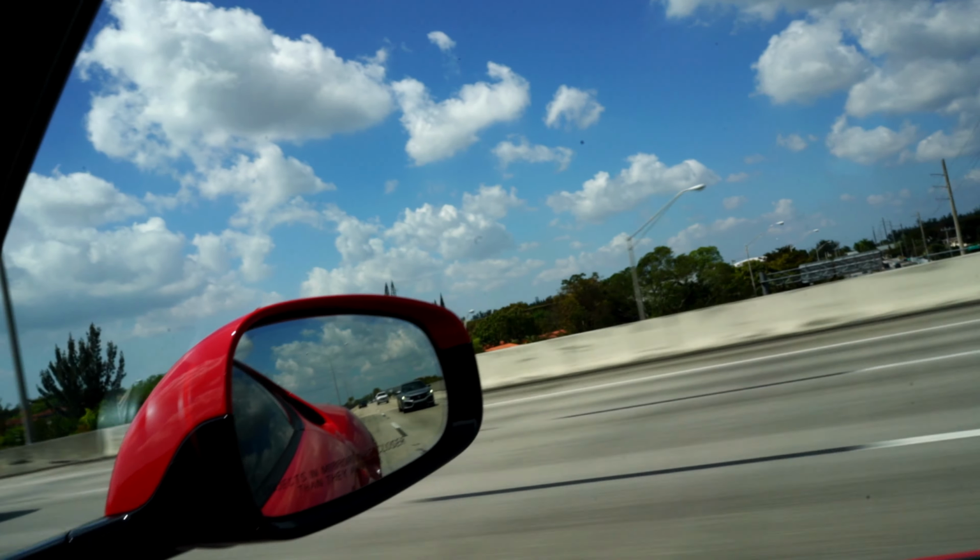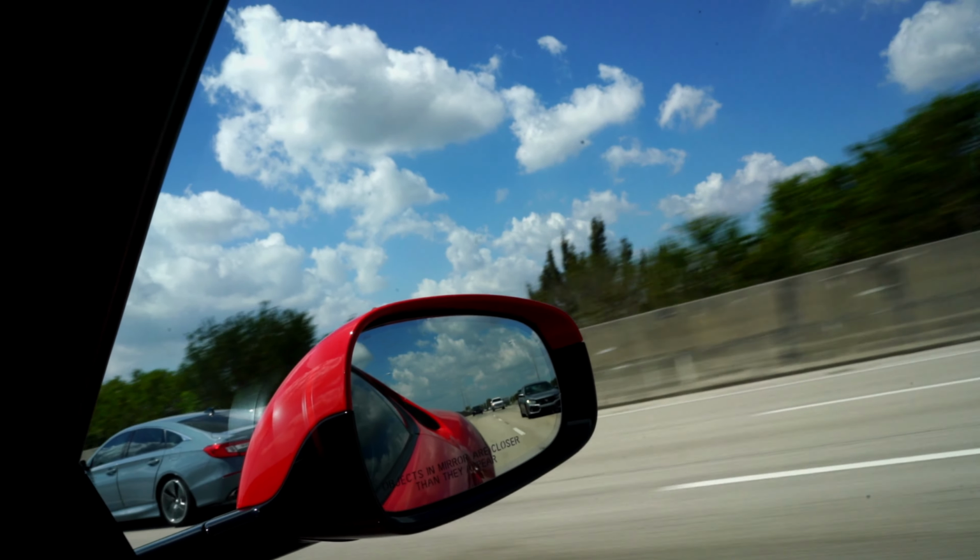Actually? Yeah, he's like catching. Resident cameraman. You can probably barely see it, but he's in the truck. He's following us. Guys, absolutely insane performance.